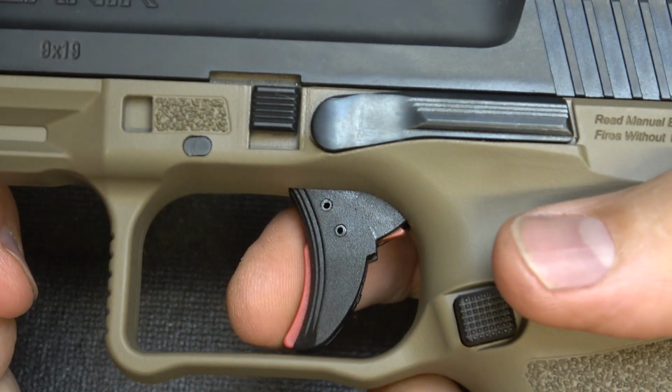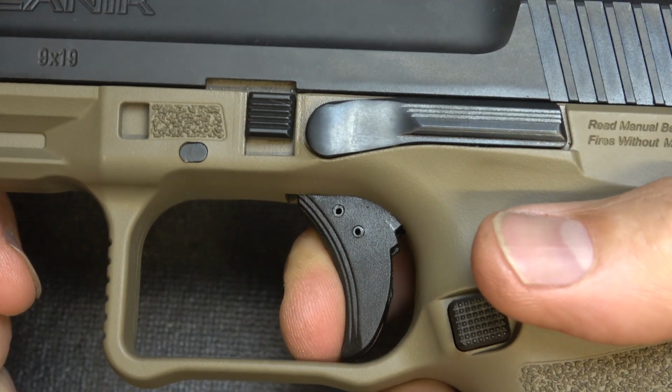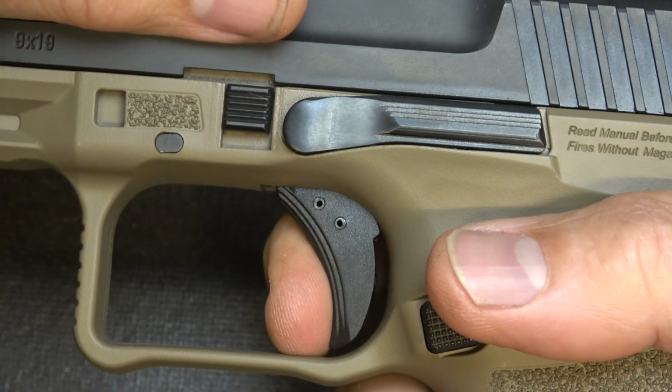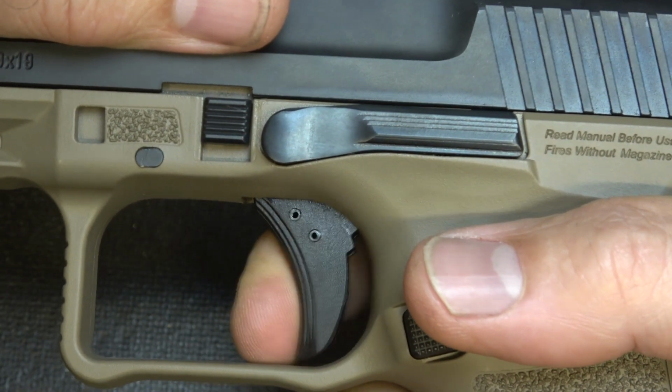Get a little closer look. Come in, a little bit of take up right here. Just a little bit of resistance. Then a nice crisp break. Reset, right there. That is a super fast reset.